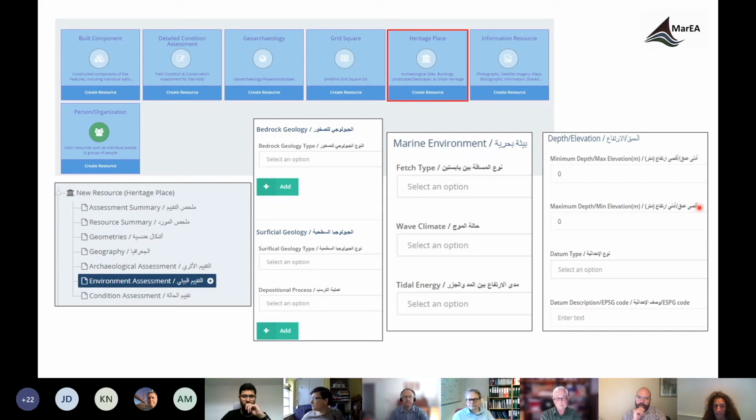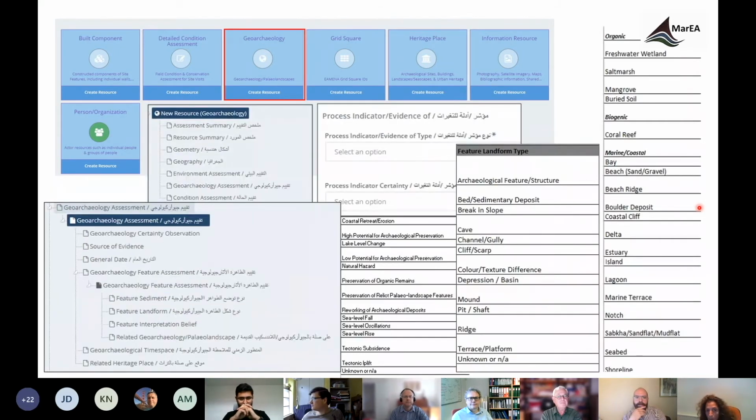So that environment assessment card is not just being used now for maritime heritage sites, but is being used for all of the heritage places that are being documented on the EAMENA database, so also for terrestrial sites. Now, the third thing we did was to implement a new geoarchaeology resource model. And this is particularly significant for the maritime and coastal zone because it tells us about paleocoastlines, paleogeography, how that landscape has changed, and what is the indication for the preservation of archaeological material.